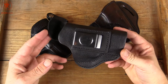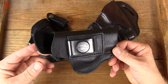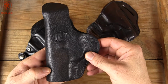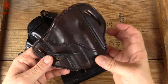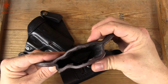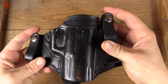So plus with leather is versatility in being able to put multiple guns in the same holster. You don't get that in Kydex. A minus with leather is it can be quite warm, although if you get nice leather like this from 1791, it can be very comfortable. Here's another 1791. This is an outside the waistband holster, and a plus to this, or something to look for, is you see it stays open. It's reinforced here, as is this Galco. Stays open at the top.